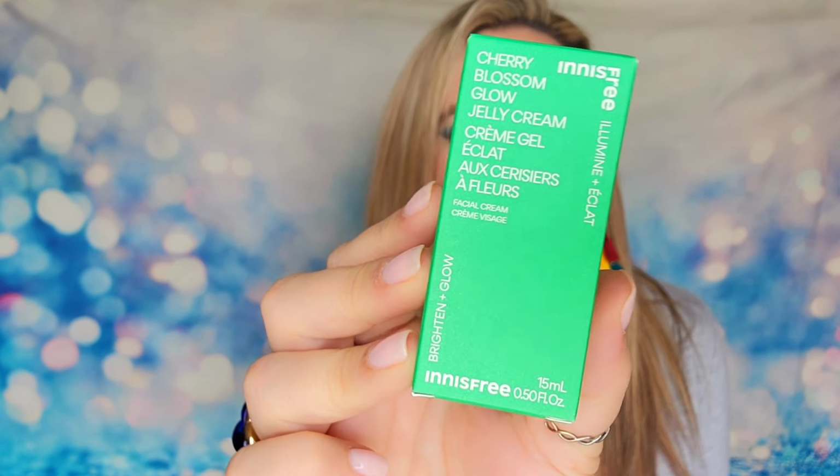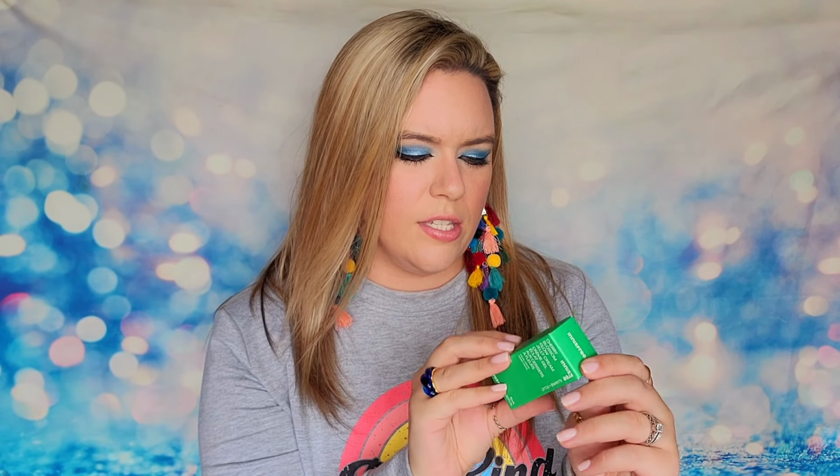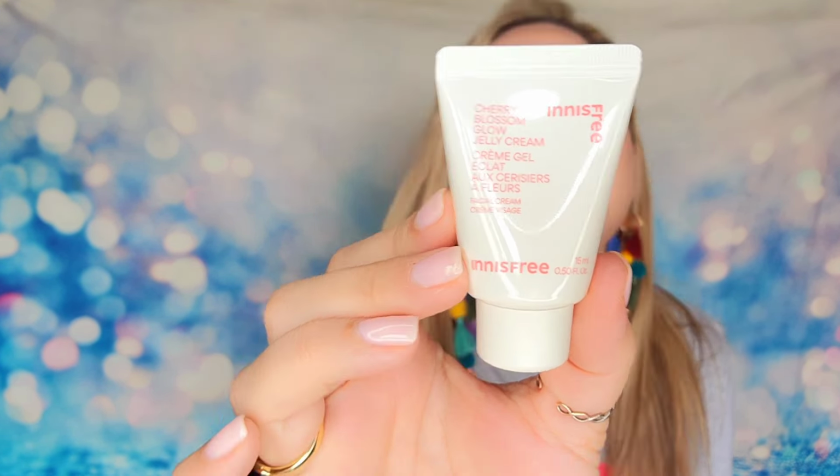Next item inside of our box today is from Innisfree. This is the Cherry Blossom Glow Jelly Cream. 15 mil, good size. So I'm not sure what this does just yet. Glow cream. Is this just a skincare product? It's so cute. Look at this little bottle. He's just so short and cute, you guys. I love it. So this is apparently a moisturizer.